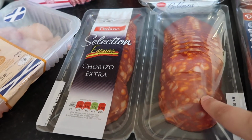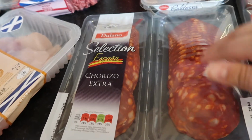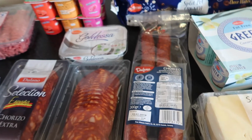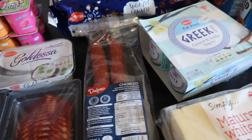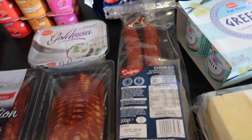But we're going to make our own homemade pizzas. We're not buying pizzas this weekend. A big huge chorizo. This is in the cupboard section, this isn't in the fridge, but I am going to make a salad with butter beans and peppers and onions. It's really good, and it lasts me for the whole week.